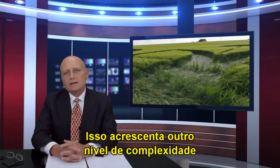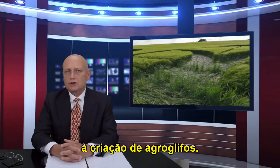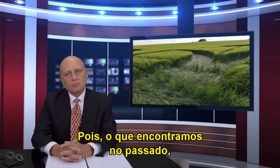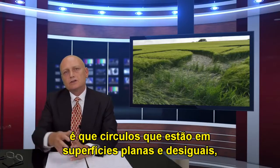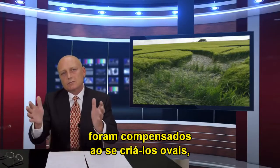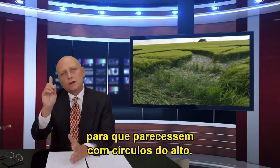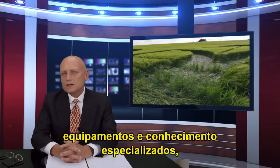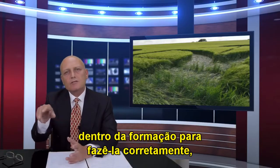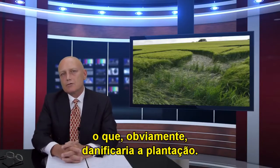Now this adds another level of complexity to the creation of a crop circle, because what we found in the past is that circles on uneven surfaces have been compensated and made into ovals so that they look like circles from above. This is something we feel would take specialist equipment and specialist knowledge and would require a lot of trampling around inside the formations to actually get right, which would of course damage crop.